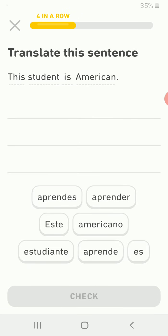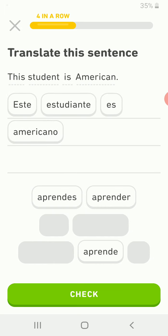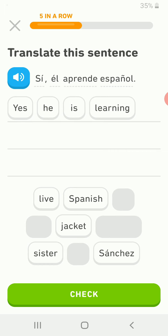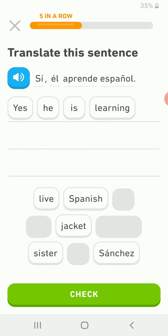This student, so student, estudiante. Estudiante es americano. Sí, él aprende español. Yes, he is learning. Aprende. So that's aprender. Yo aprendo.